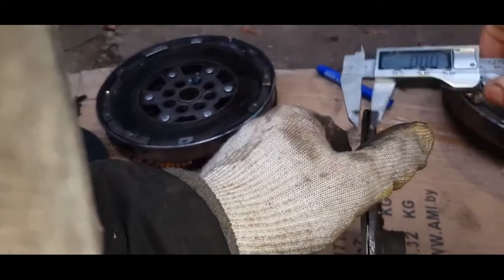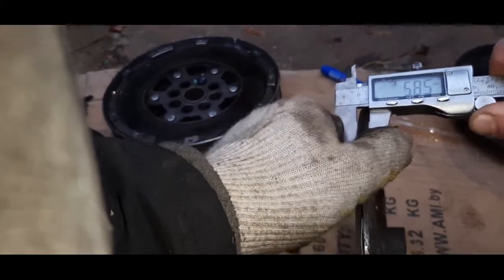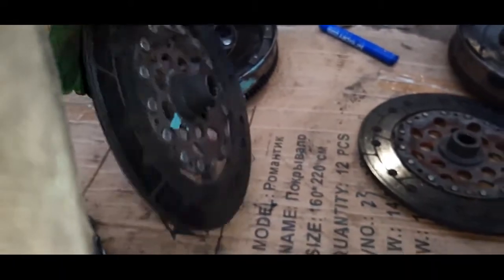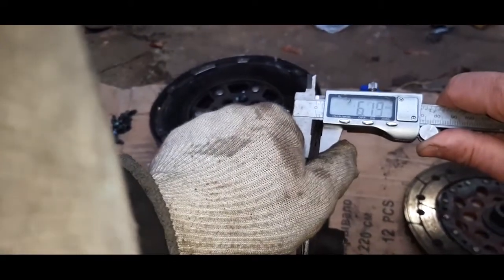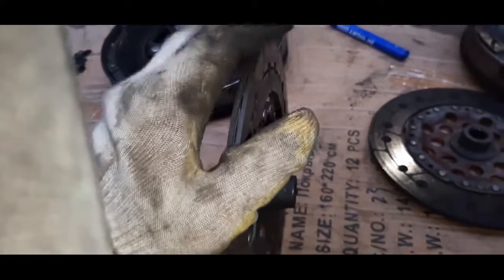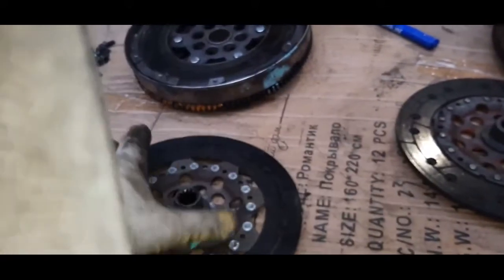Zero. It has 5.8. And this from Suzuki, 6.1. It's little, but it's no good, really. When it will 5.5, it will Swiss.